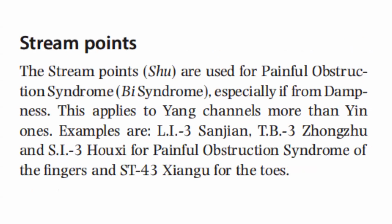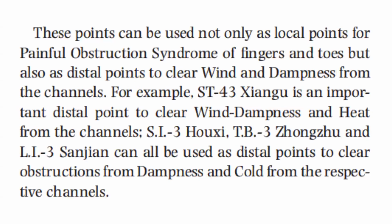Next, the stream points are used for painful obstruction syndrome, or Bi syndrome, especially if from dampness. This applies to yang channels more than the yin ones. Examples are large intestine 3, triple burner 3, and small intestine 3 for painful obstruction syndrome of the fingers, and stomach 43 for the toes.